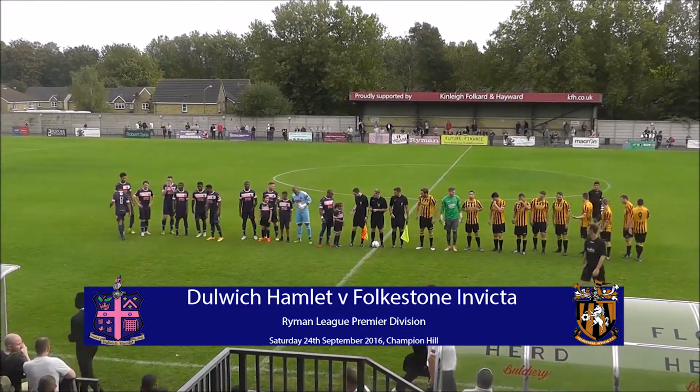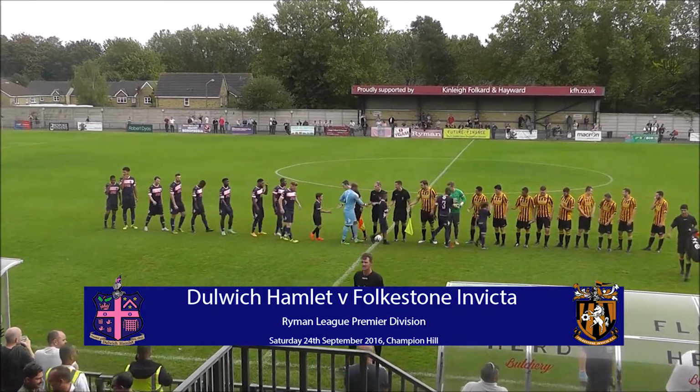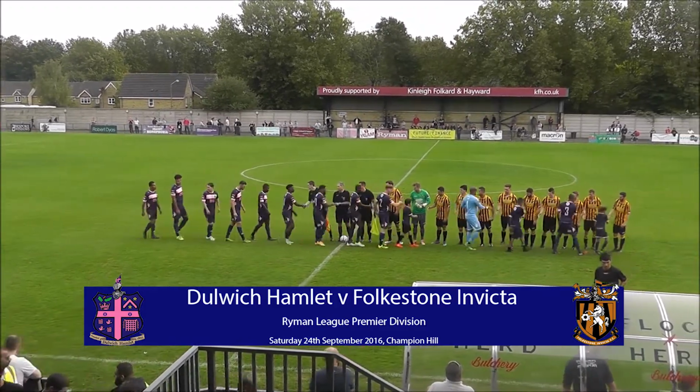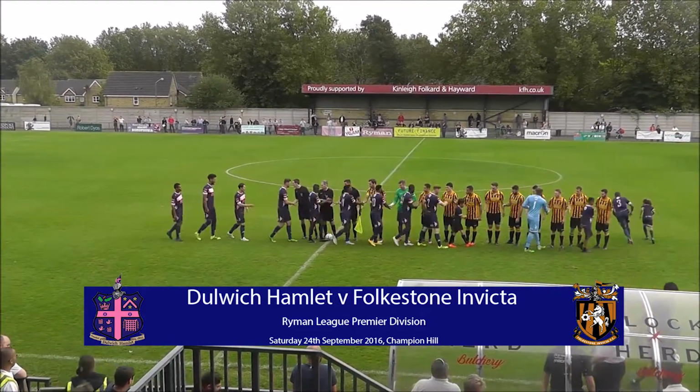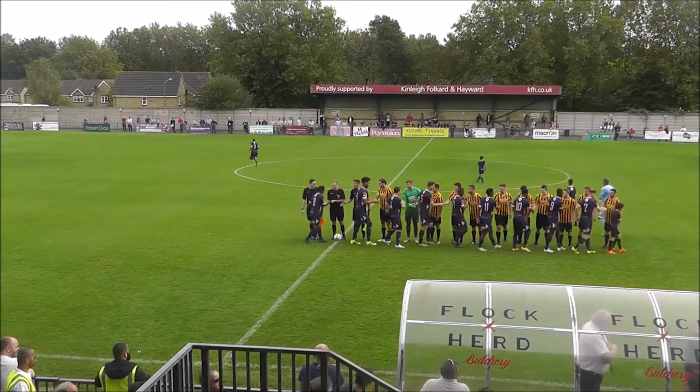Gavin Rose makes 4 changes, including a first appearance of the season for Kevin James. Invicta sit 3 places above their hosts in 7th position in the table. Their midweek outing saw them snatch a 90th minute equaliser at home to Leatherhead, with a goal coming from debutant Anthony O'Connor. He makes his first start for the club in one of 4 changes. Hamlet have won the last 5 meetings between the clubs. Another win today would move them above their opponents in the table.